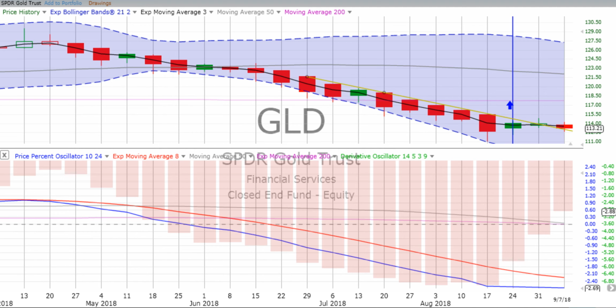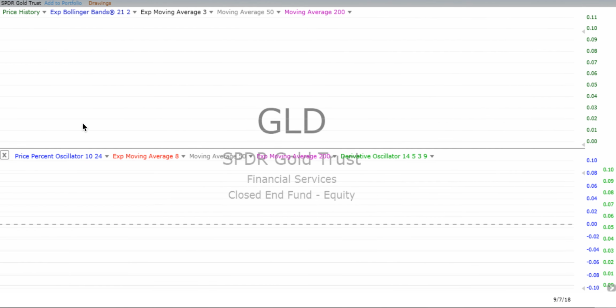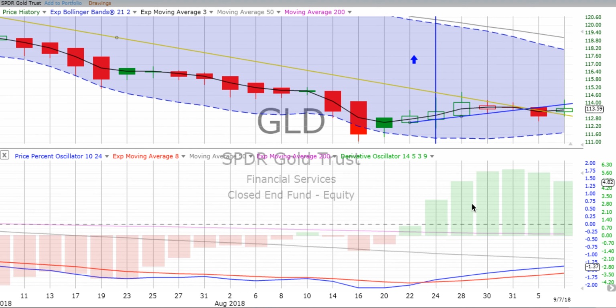And we have our weekly still in a confirmed down move. 2-day is in an up move. And we can see that it's lost a little bit of momentum on the derivative oscillator. Price percent oscillator still heading up. That latest 2-day candle is a green spinning top, means indecision tending up. Price movement is above the weekly and below the 2-day. So we'll continue to keep our eye on things. Again, don't have a trade there either because the weekly's down and the 2-day is up.